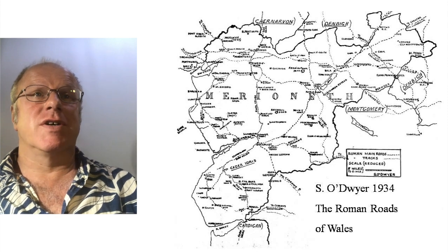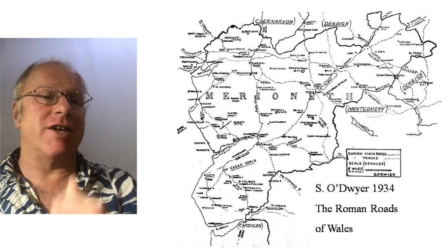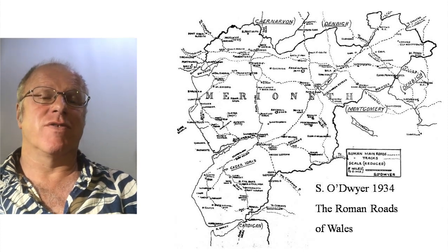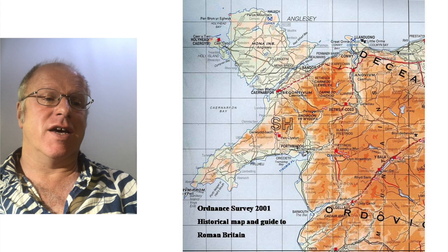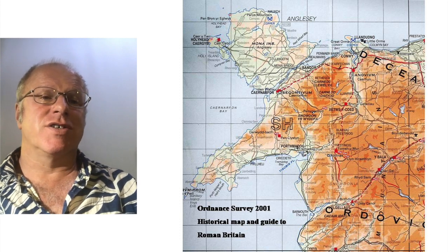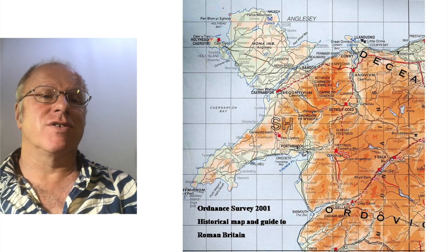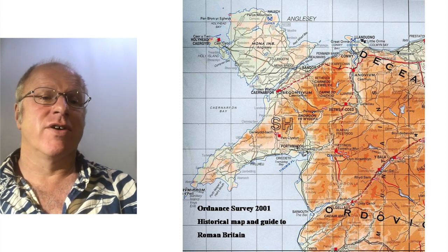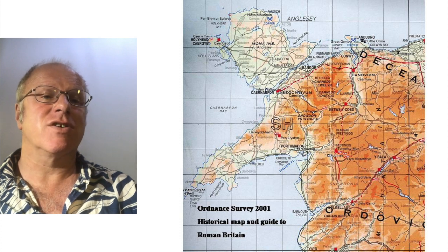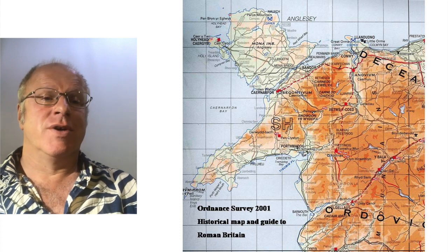Our sources of information were various, as I mentioned. The Ordnance Survey have been looking at Roman roads for many years. This is their historical map and guide to Roman Britain of 2001. And as you can see, they're not very confident on Roman roads in Gwynedd. There are a few that they've got in as definite lines, and most of it's dotted or not there at all.